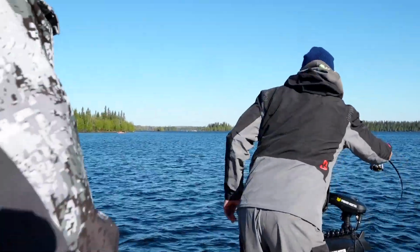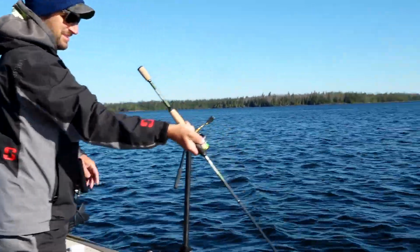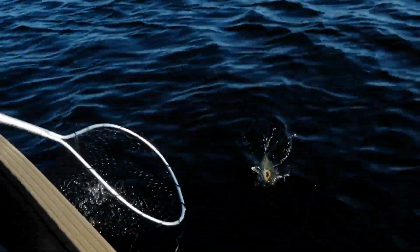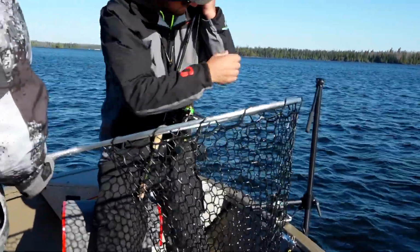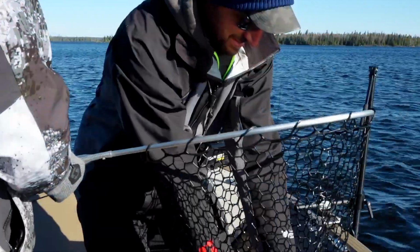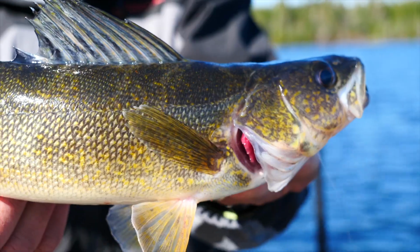Right species? Right species? Yes, sir. Excellent. Let me get a landing net going here for you. Well, that's a good one. There we go. There you go, man. There you go, my friend. Oop, came right off. Popped off. That's actually going to make it a little easier. There we go. Perfect. Look at that fish. That is a perfect walleye.